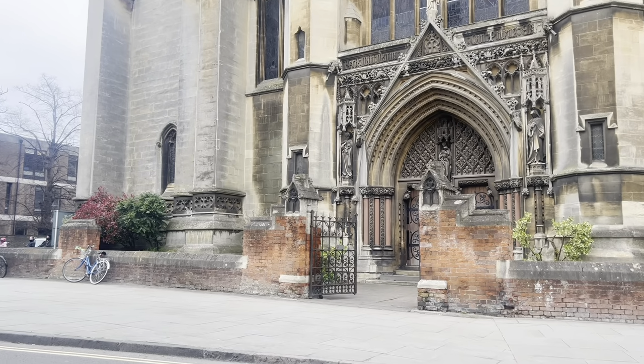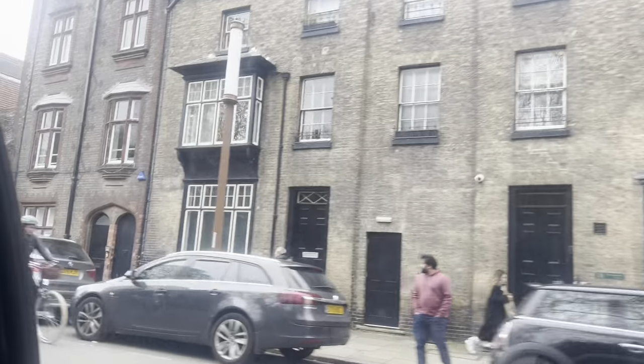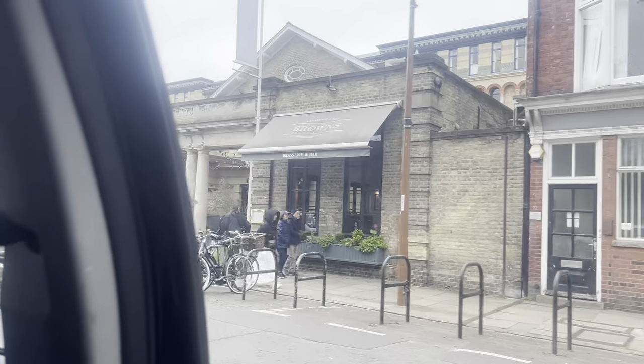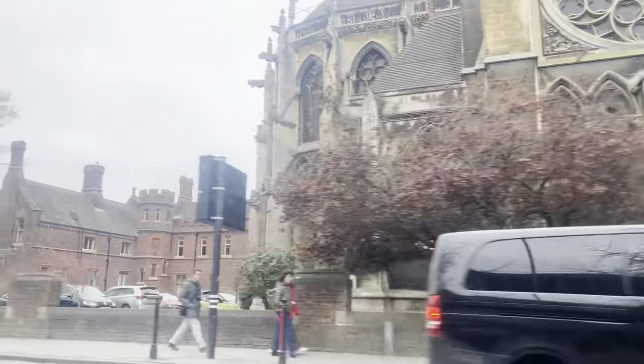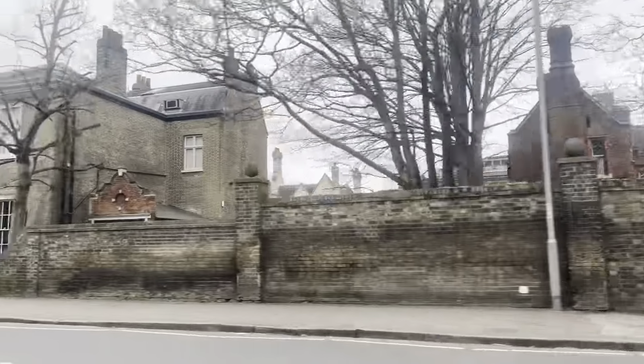The town of Cambridge, often referred to as Cambridge, is a historic city located in eastern England. Known worldwide for its prestigious university and rich cultural heritage, today I'm exploring Cambridge to gain a deeper insight into its rich history.